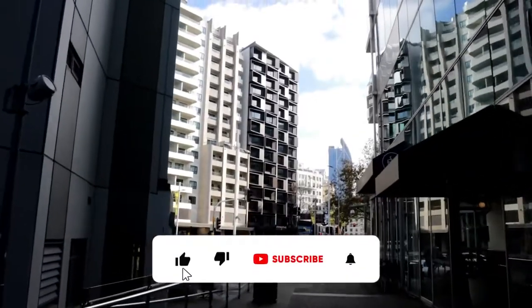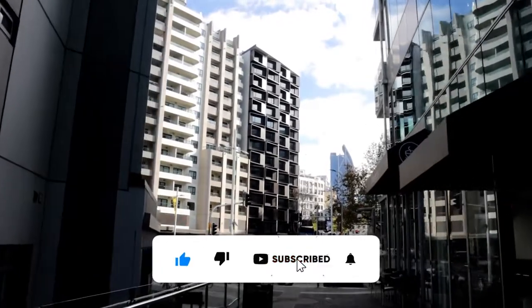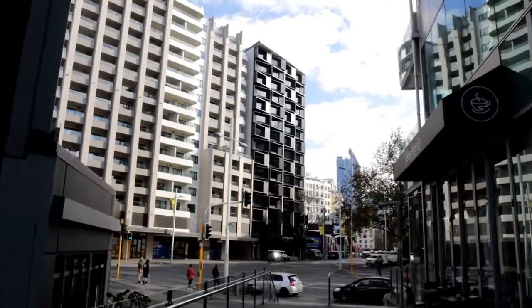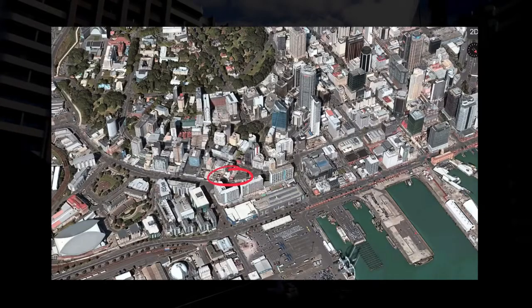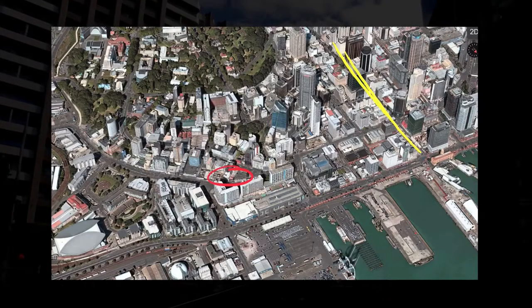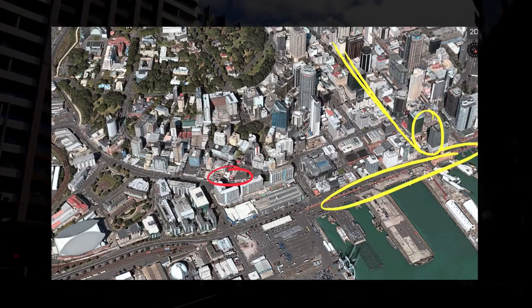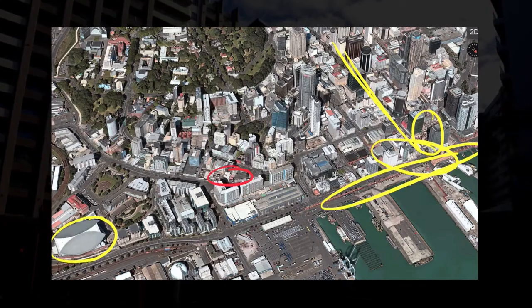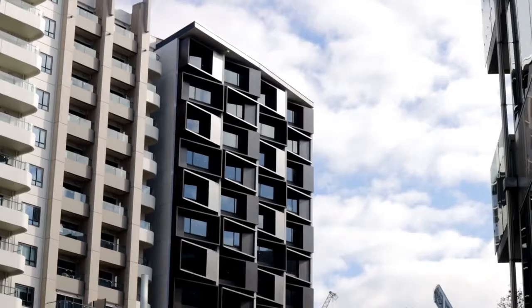So first off, a quick overview of the development. So this is the Imagine Beach Road. It's a hotel development on the edge of the Britomart precinct in the central city. It has a really cool location close to Queen Street, Commercial Bay, the waterfront, most public transport, and it's a block away from Spark Arena. It's also across the road from a big supermarket, which is really nice and handy.